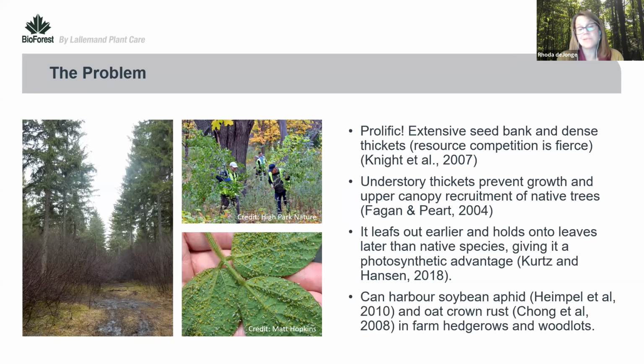And part of the reason why it outcompetes them is that it's one of the first to put on green leaves in the spring, and then they keep them until very late in the fall. So it gets this extra photosynthetic advantage over the growing season.